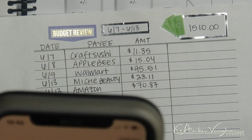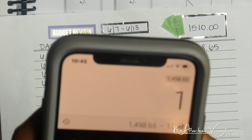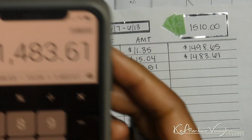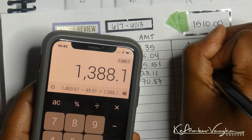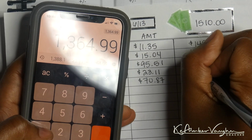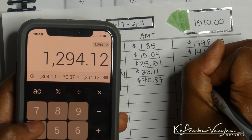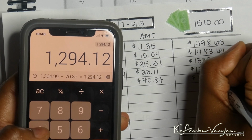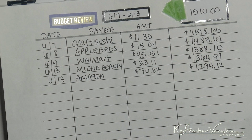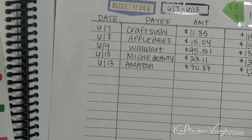We got $15.10 minus $11.35. Minus $15.04. Minus $95.51. Minus $23.11. Minus $70.87. So this is literally all you're going to have to do. You could stop here. I'm going to take it just a tad bit further.